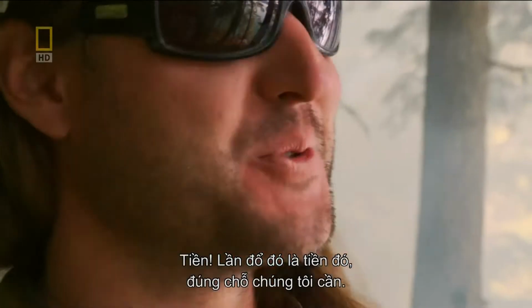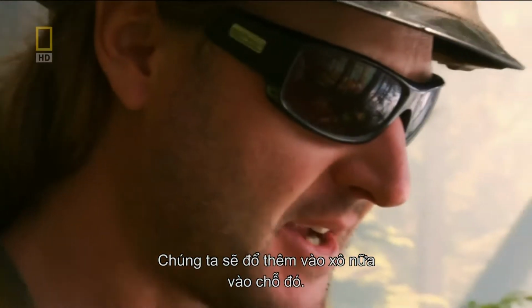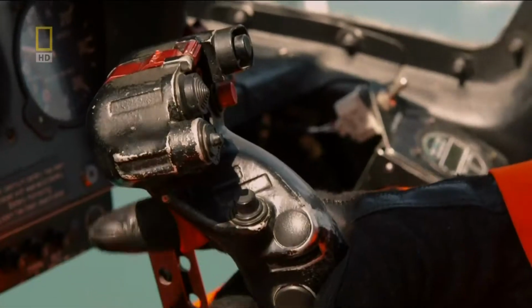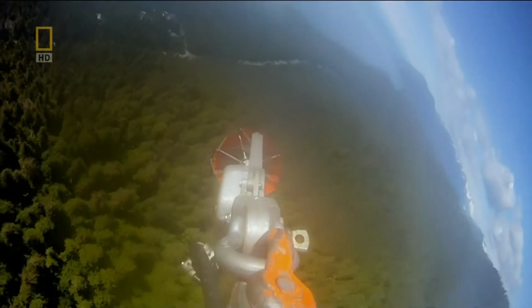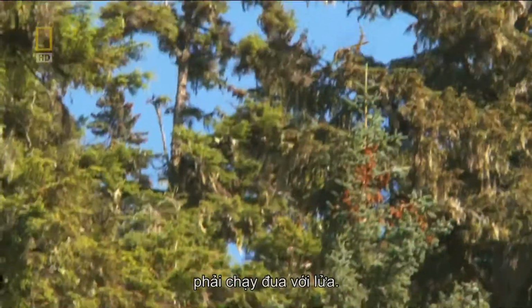Money! That drop was money, man. That was right in where we needed to be. So we'll get a few more in that spot there, hopefully. We can only do so many bucket drops during each fuel cycle, so it's a race against the fire. I need fuel.